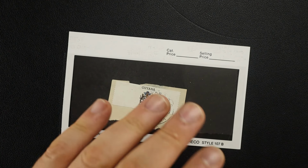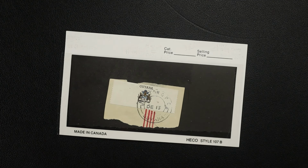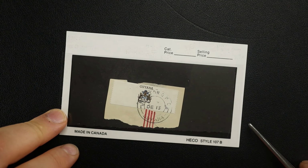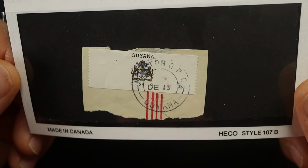Okay, next up is Guyana. So this is a country on South America's North Atlantic coast. I believe, what did it say? It's defined by its dense rainforest. So, well, I would pull this out, but I think we can see it well enough.